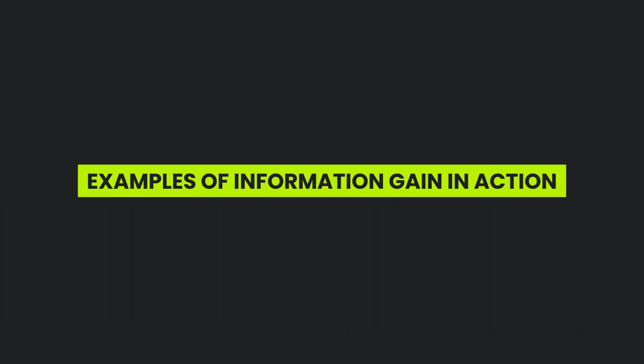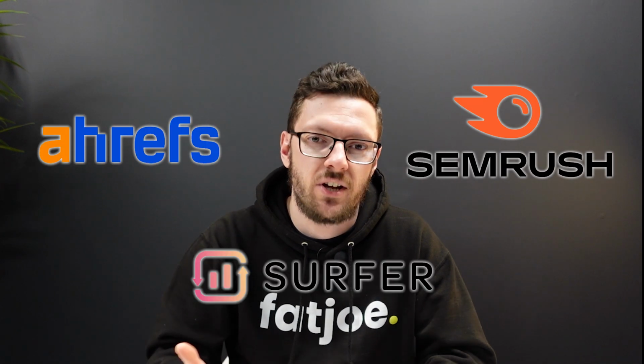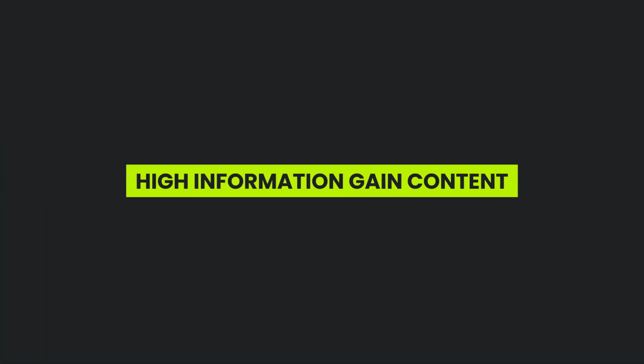Examples of information gain in action. I've brought up a couple of examples in the previous section, but let's quickly run through an example topic that you might select and how you can provide more information gain than AI or competitors. Imagine you're writing about the best SEO tools for content marketers. Low information gain content: a generic list of the most popular tools like Ahrefs, SEMrush, and Surfer. High information gain content: a detailed analysis comparing these tools based on data from a survey that you conducted with 200 content marketers. There's some proprietary data for you.